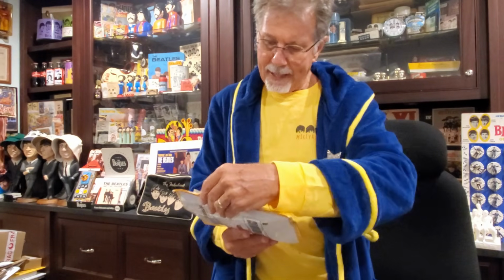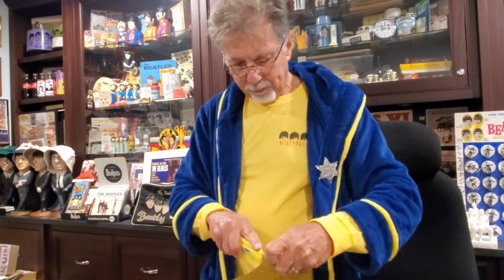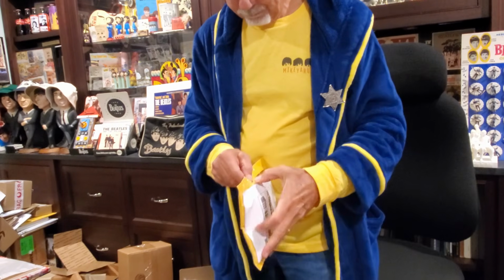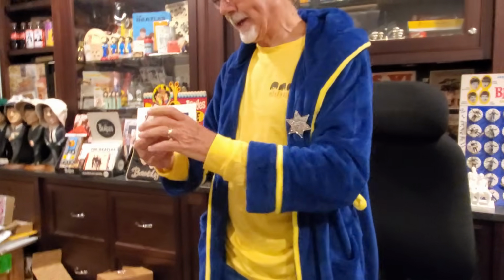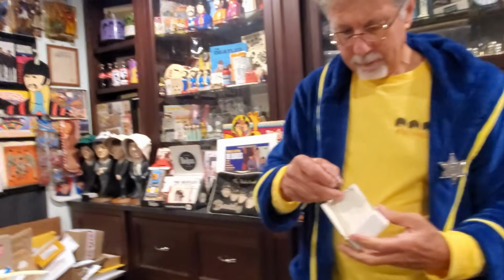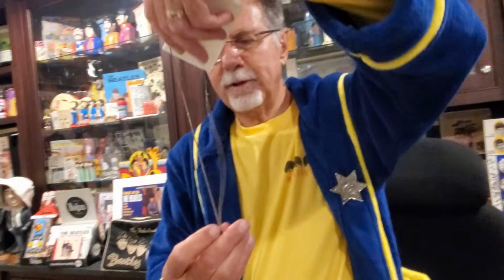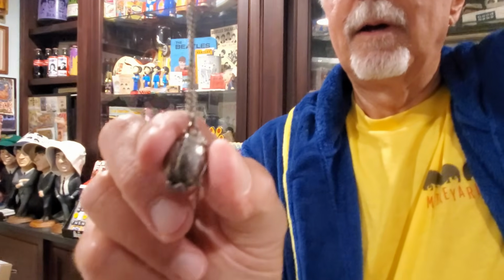The last item of the day. Now we're going to open up. Let's see what this is. What is this? I like the way it came, but I don't think it means anything. Not bad. It's an old item. This is an old British item. What the heck is it? It's a beetle. Oh, a beetle bug.